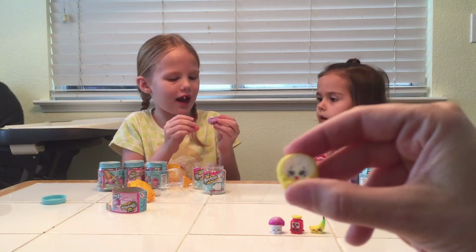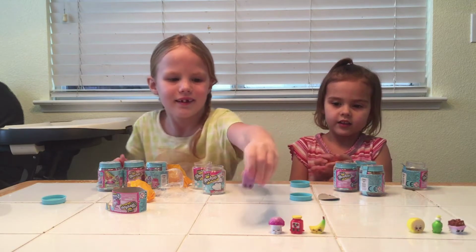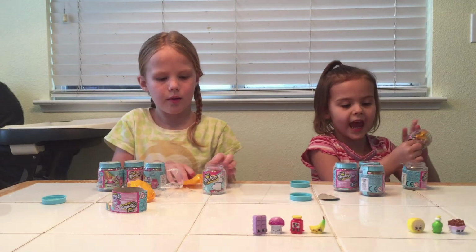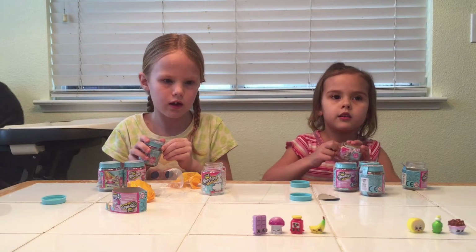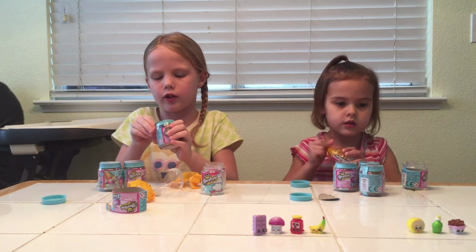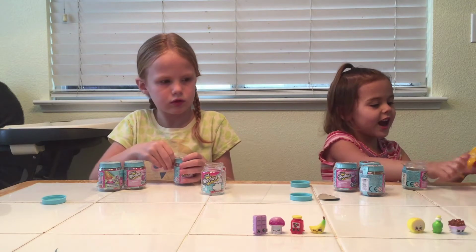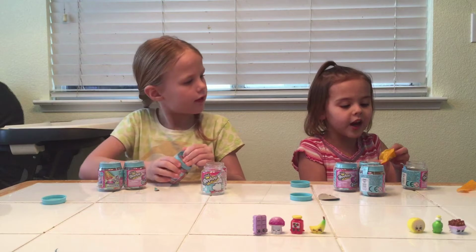Ooh, look what I got. I got like ice cubes or chocolate. Ooh, what is that? Let's see. I'm opening my third one. Oh, it's called Blocky Ice Cube. Oh, Blocky Ice Cube. That's why it was ice cube. Okay. What do we got? Pack number two. I got a golden one.